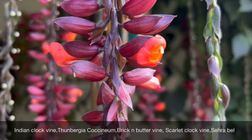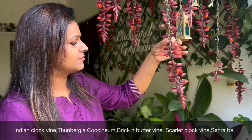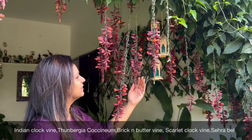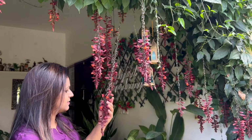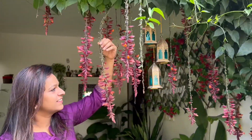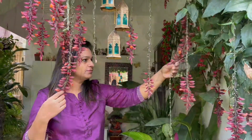Indian clockvine is known by various other names such as brick and butter vine, doll shoe, scarlet clockvine and Sehra Bel. It's a climber variety flowering vine, so it needs some support to climb and spread.